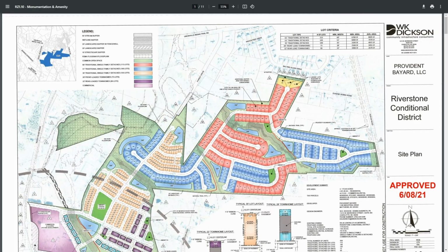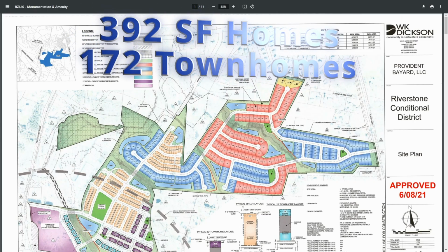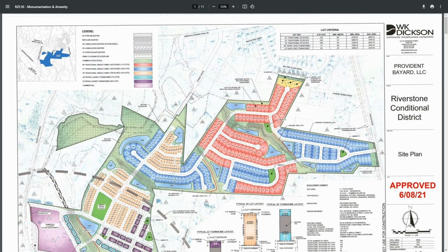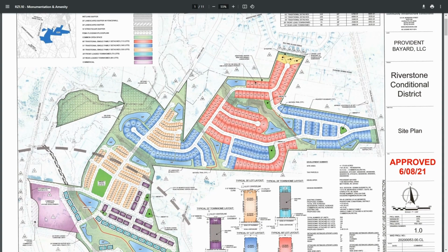They'll be completing the neighborhood in phases, but by the time it's finished, there will be 392 single-family homes and 172 townhomes on 173 acres. But there's actually more to it than just the homes, because they are actually planning a commercial area as well. So this is going to be Rocky River Road. The community entrance off of Rocky River Road is actually going to be commercial space with a grocery anchored retail center right here at the entrance.